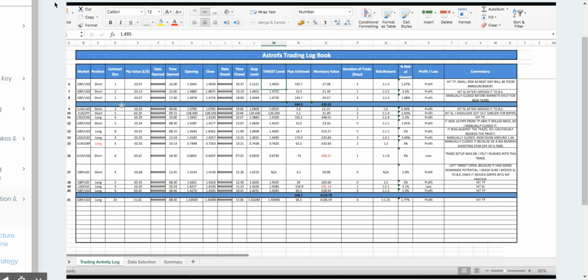He stayed very, very consistent with all of his logs, all of his journals, profit and loss, honest with himself, all of his commentaries in there. And the next month he actually topped up his account to £5,000. All right, so as you can see, his first trade's in there, 106 pounds.